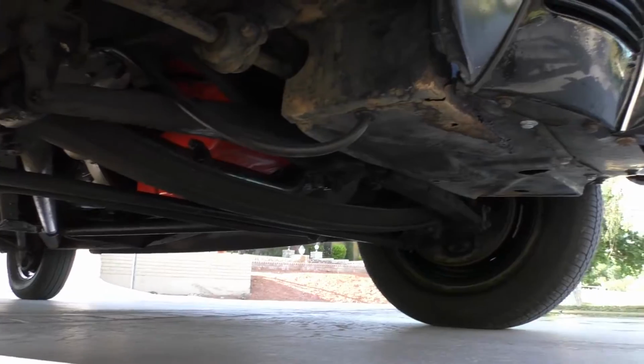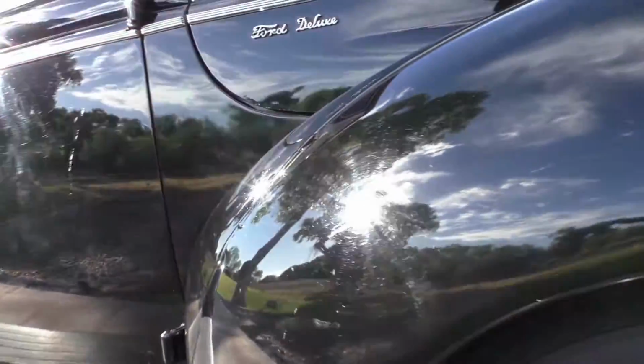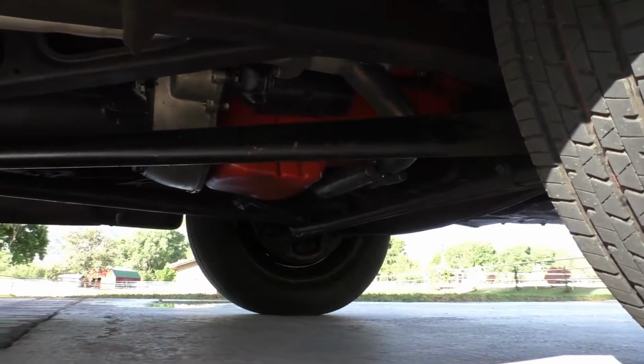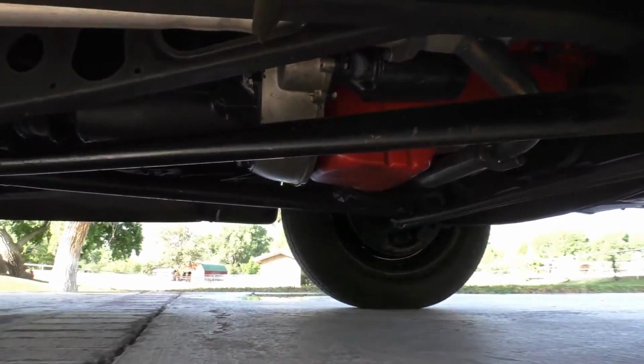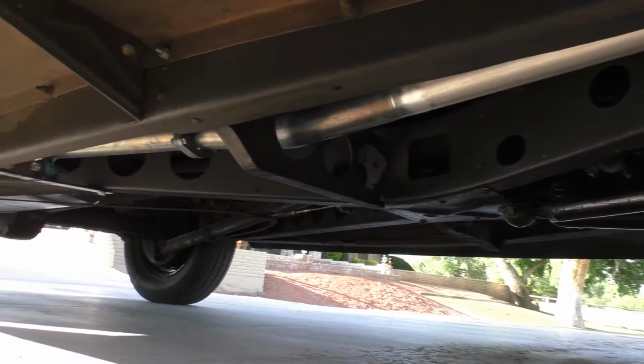Has juice brakes on it, factory. Bridgestone tires in the front. You'll see the trans adapter I spoke of right there. But rock solid again, we've had it up on a lift.